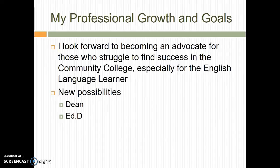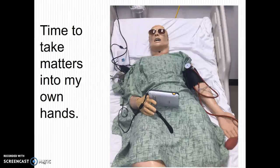I've been looking at different EDD programs, and the first place where I'm going to consider to attend for an EDD is the University of Kansas. I started at KU for my bachelor's degree. I'm near completion of my master's degree. Why not go for the Jayhawk trifecta? It looks like it's time to take matters into my own hands.